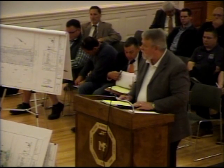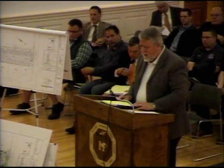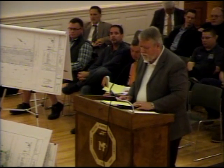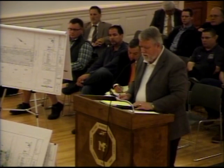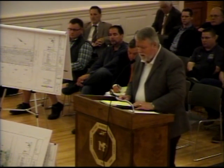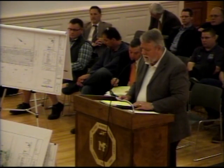We were asked to look at this application from a traffic point of view. The application, as it was indicated earlier, is for 18 townhouse units. We selected for our study area three intersections: Meadowside Road at Eldred Drive, Meadowside Road at Great Meadow Drive, Meadowside Road at the Site Drive.